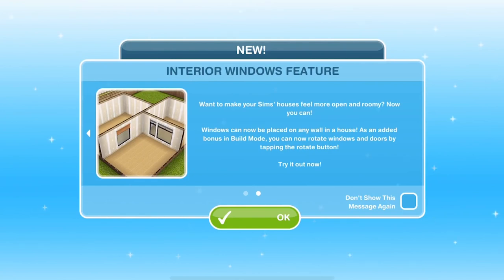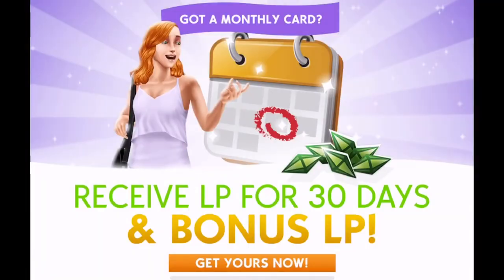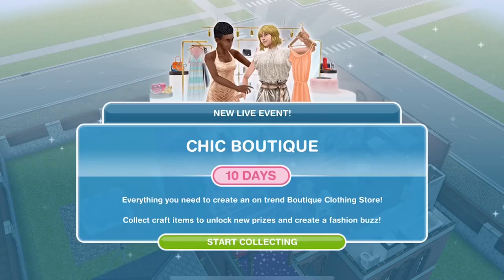We'll check that out in a second. And then also we have the interior windows feature, which is something I am so excited for. I have wanted this for so long. So now we can have, as it says, windows on interior walls. Amazing. Absolutely love that feature.